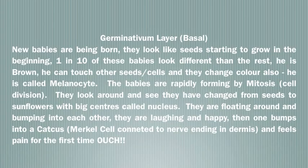Germinativum layer. New babies are being born. They look like seeds starting to grow in the beginning. 1 in 10 of these babies look different than the rest. He is brown. He can touch other seeds and they change colour also. He is called a melanocyte.